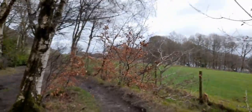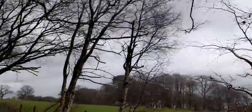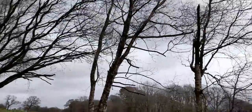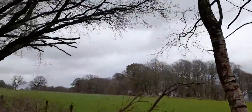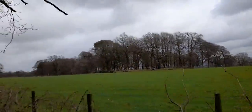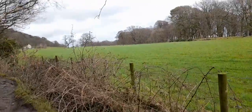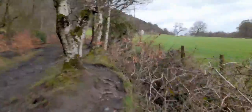Now, while I'm walking along here, these woods to the right, they're part of Red Delph woods. It's mostly clear, because we went up and cleared it. It used to have rhododendrons, brambles, poisonous trees.